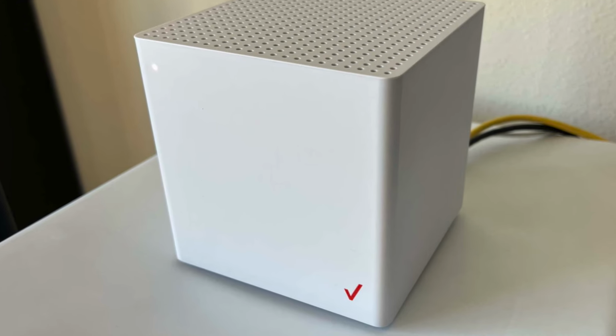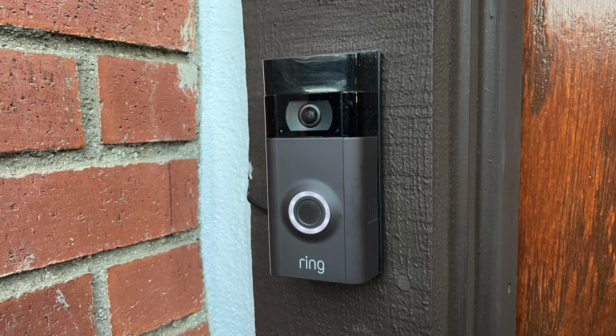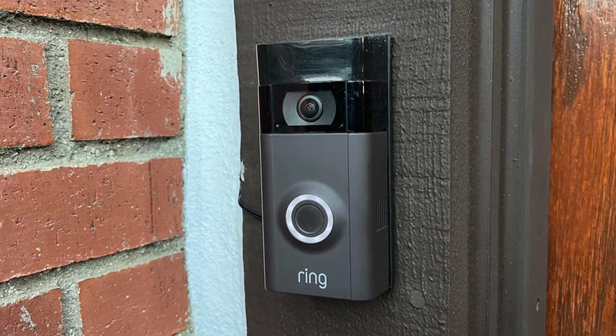Today I want to give you an update on my Verizon 5G home internet after 1.5 years. And I want to tell you about a problem I had with my 5G home internet and my Ring Doorbell. Now, if you've watched my previous videos, you'll know that I use 5G home internet as my one and only source of internet access. I work from home, so reliability is super important to me.